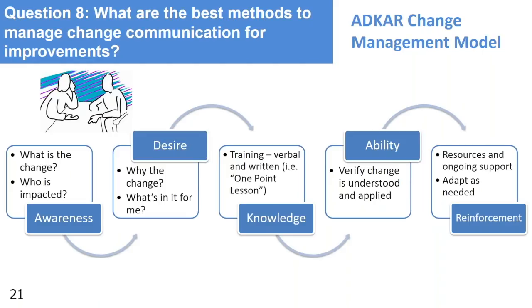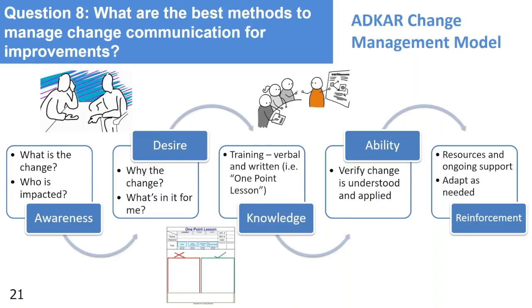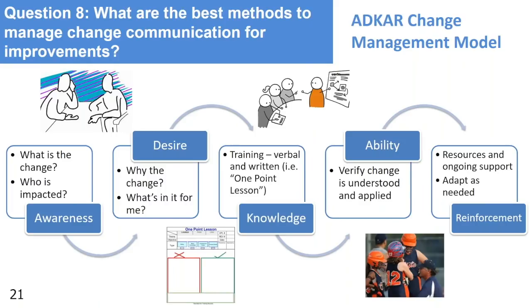So we need to do some training. I recommend you do verbal training as well as written training, but you also need to verify that the change is understood and applied. So, after we do the training, how do I know that you understood it? I like to think of us functioning as coaches. A coach might explain to players, here's how we're going to make this play. But then they go out and practice, and the coach watches them to make sure they really understood how to do it. That's an important part of training that I think we miss sometimes in industry.